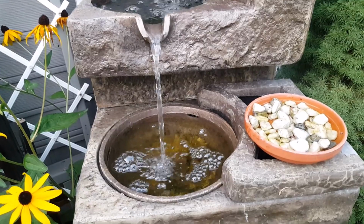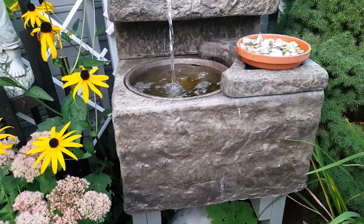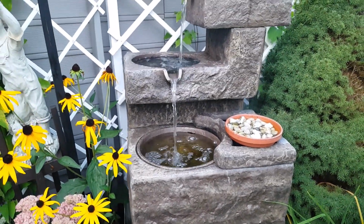And the beautiful sound of the water fountain. It's calling all the birds to come here in the evening.